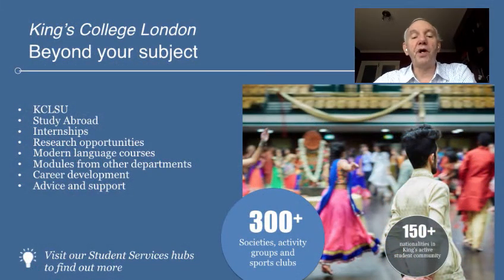So let me say one or two other things before I move on to more technical aspects. King's College London has a very strong student union, KCLSU. There are facilities to study abroad. Some programmes you can add a year and study abroad. So for mathematics, this would typically be the penultimate year in which you can choose to study at a number of partner universities abroad. Several in the United States and some in Asia, for example.